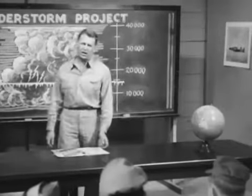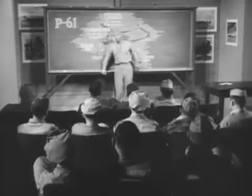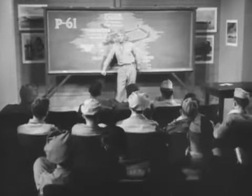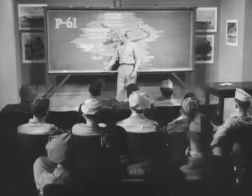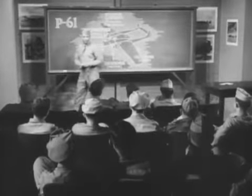The type of aircraft selected for these observations inside thunderstorms was the Black Widow Night Fighter, or P-61, with its low stalling speed of 105 miles per hour with wheels and flaps down, space to carry the necessary equipment and personnel, and its ability to withstand forces up to 6 G's, or 6 times the pull of gravity.